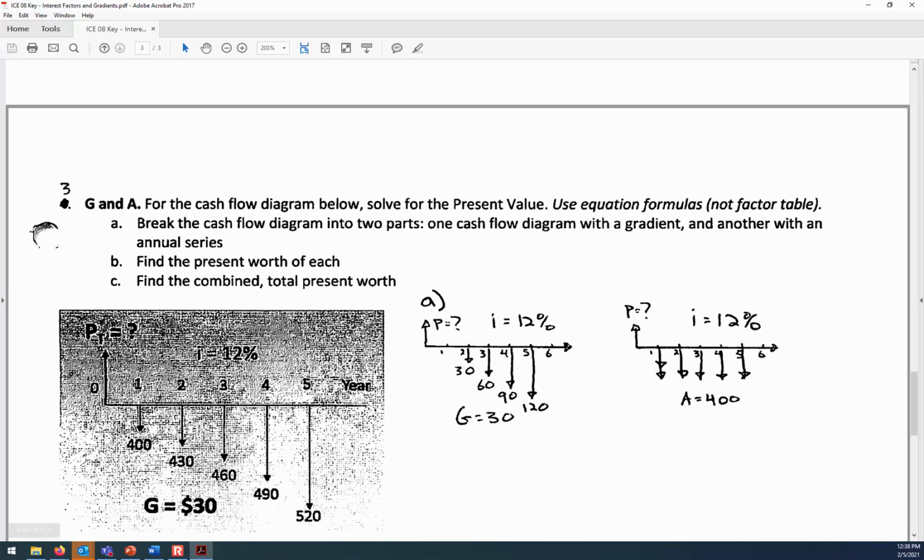Here's the combined cash flow diagram, but that's the same as a gradient cash flow diagram plus the annual series cash flow diagram. So what we can do is find P given G and find P given A, and then add them together. The combined P would be the present value of the gradient plus the present value of the annual series. Does that make sense? Joshua, you got it?